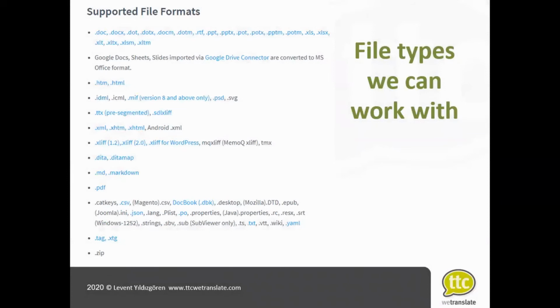The file types we can work with: it is maybe a common misconception that we just use Word, and we do translations in Word. We actually use multiple different file formats, as you can see here, and these all can be used within our translation management system as well, such as IDML files, XML files, XLIFF files. There's a whole range here that we can use.